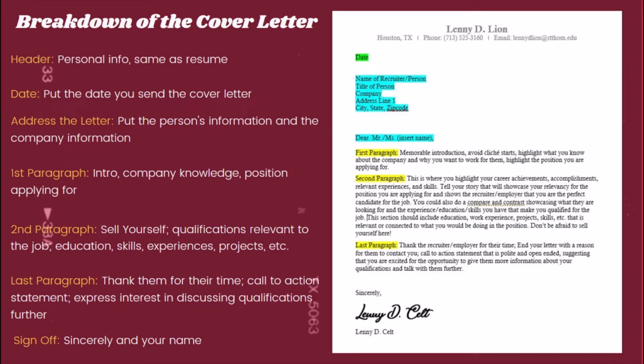The second paragraph is really where you're going to sell yourself. So you're going to highlight your career achievements, accomplishments, relevant experiences and skills, and really tell your story that highlights relevant things you've done in conjunction with the position that you're applying for. And we want to be able to show the recruiter or employer that you are the perfect candidate for this job. You can also do a compare and contrast of your skills compared to what they're looking for in a candidate to showcase, I have what you're looking for and maybe even beyond that. But we're really wanting to highlight what it is that makes you the most qualified candidate. So don't be afraid to sell yourself in this paragraph.